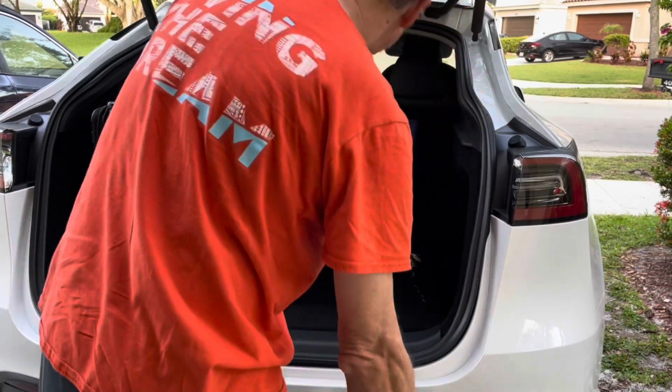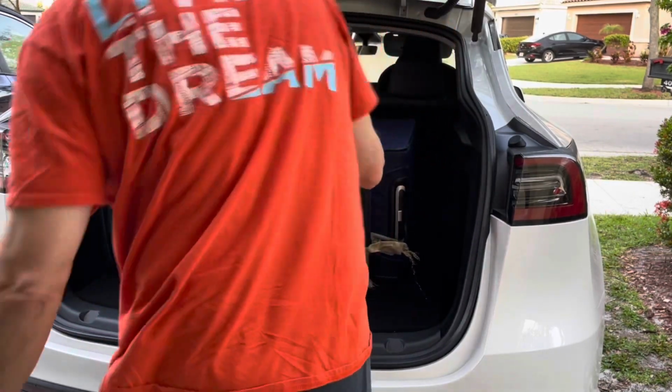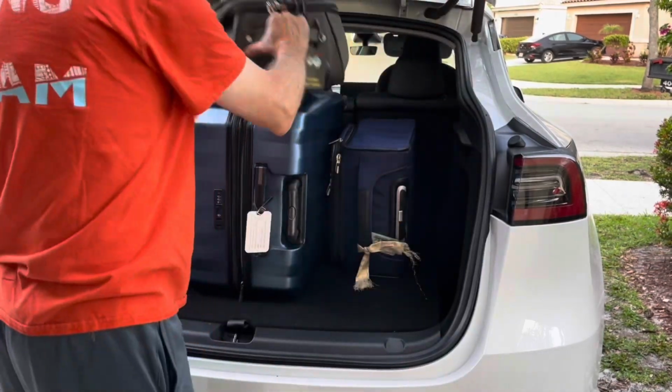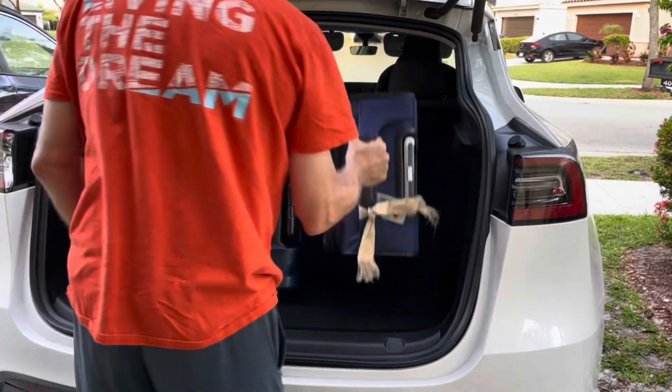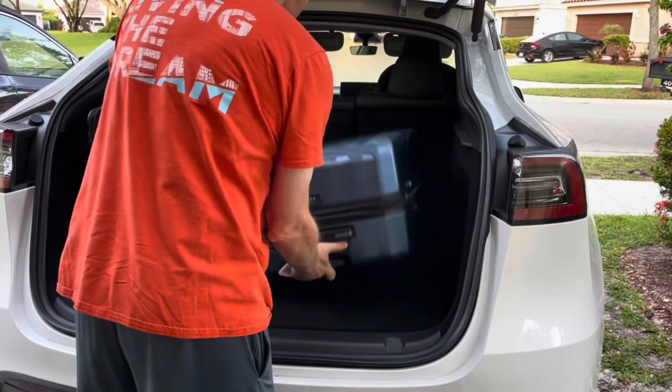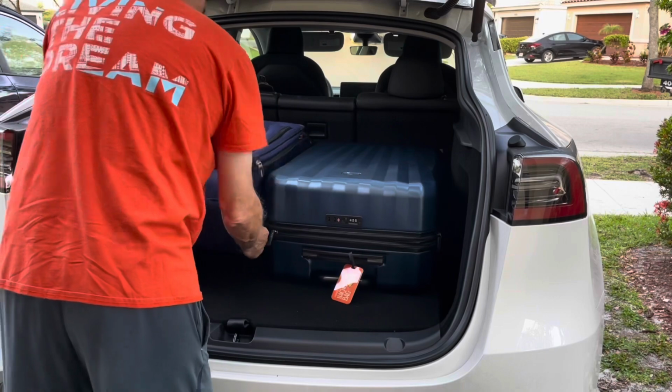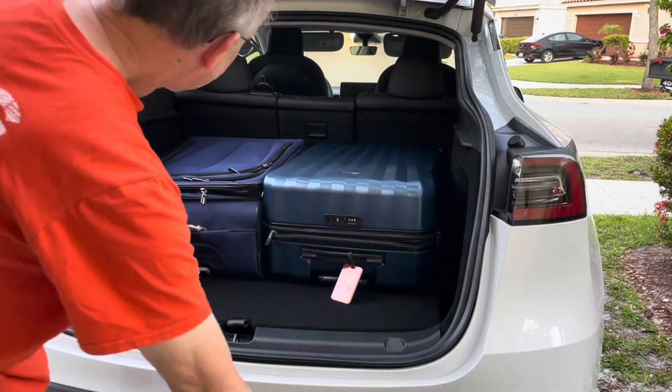Once I've figured out where these can go and how they can fit in there, it looks like everything will fit comfortably. So here we go. Here's all 5 bags going in. No, wait. I think I need to do one more thing here just to get these rearranged a little bit. Not quite right. Laying them down seems to be the answer. Maybe if I lay them down like this, I know I can close it.